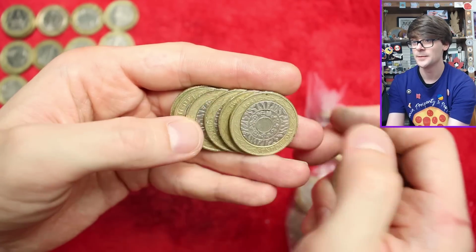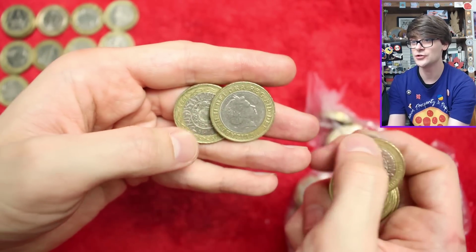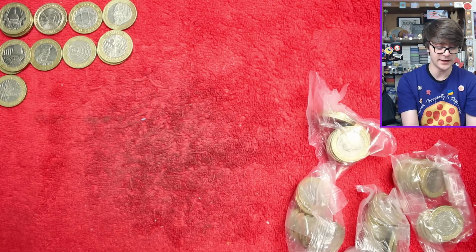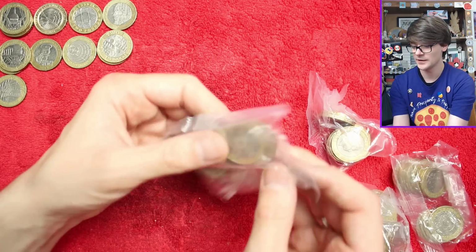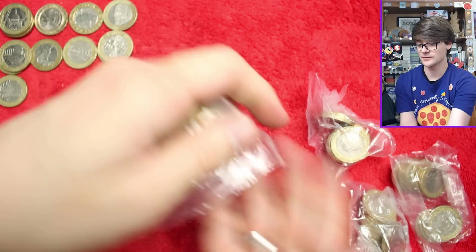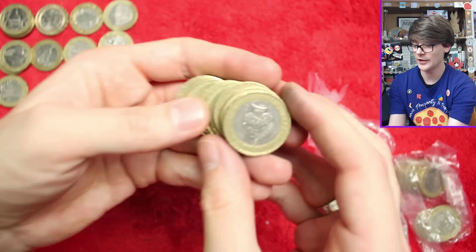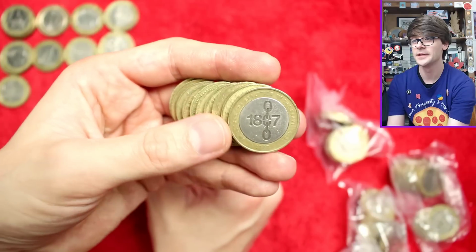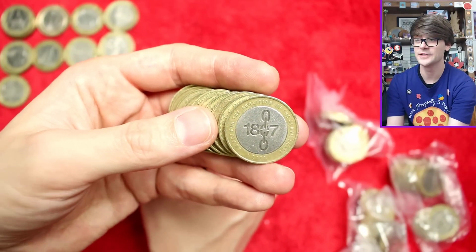So it'd be really interesting to see if they do continue to do more Star Wars coins, because there's a whole plethora of characters they haven't included, like Yoda, Qui-Gon Jinn, Boba Fett, and the more recent characters like Finn, Rey, the Mandalorian, that I think would make for great coins.